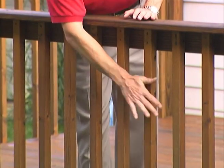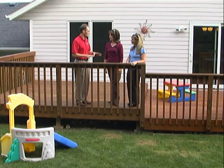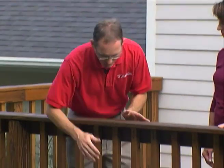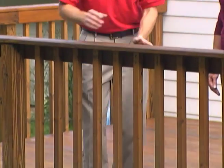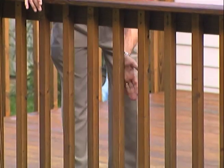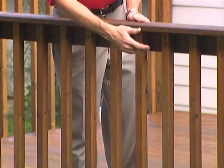This is really important. This particular deck is low to the ground, so it's maybe not as important, but when you have small children, it's important that these railings are no more than 4 inches apart from each other, because a little one can get themselves wedged in between there, and you certainly don't want that. The other item is just to make sure they're good and safe. We like to see wood screws being used as opposed to nails.